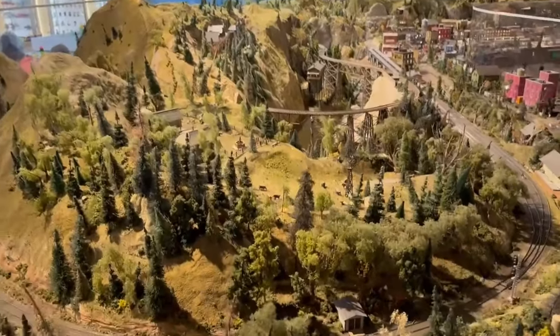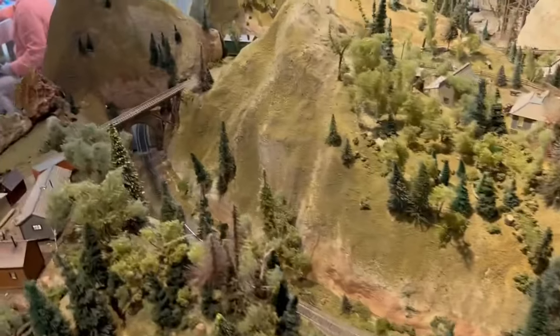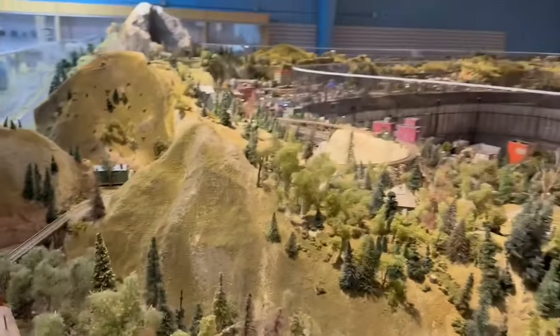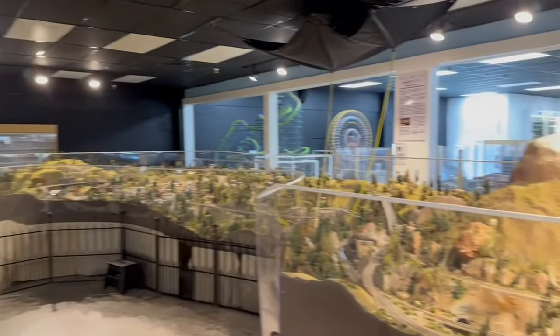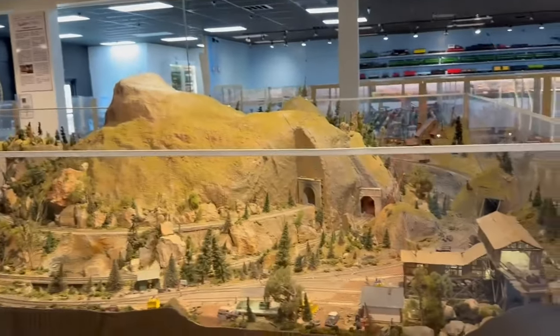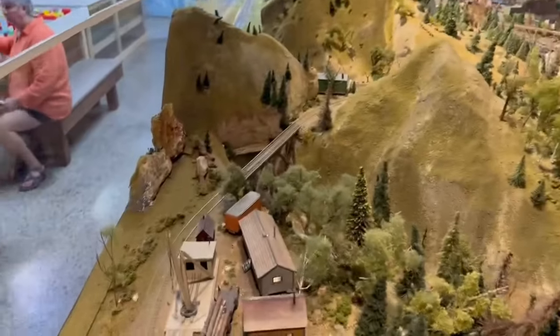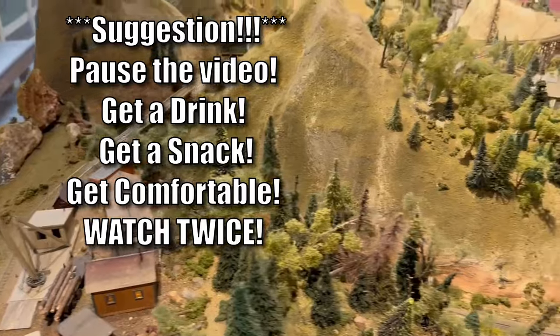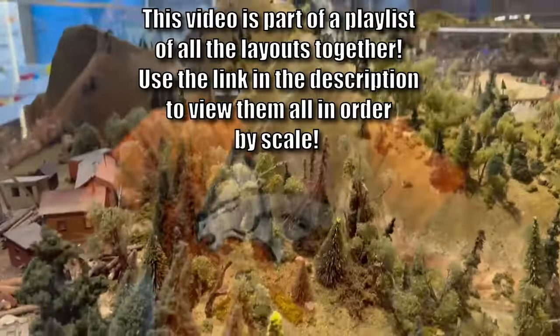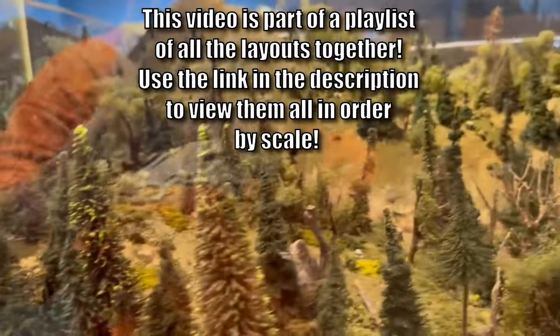Welcome to Traintastic and their HO scale Muscle Shell and Yogo Peak Railroad, modeled after the Minnesota Wilderness by Bill Burr. This bad boy's got over 4,000 feet of HO scale track with incredible scenery to complement it throughout, and we got great footage of all of it. So AJ and I are going to suggest that you pause the video, go grab a cold drink and a snack, come back and get comfortable, because you might watch this one more than once.